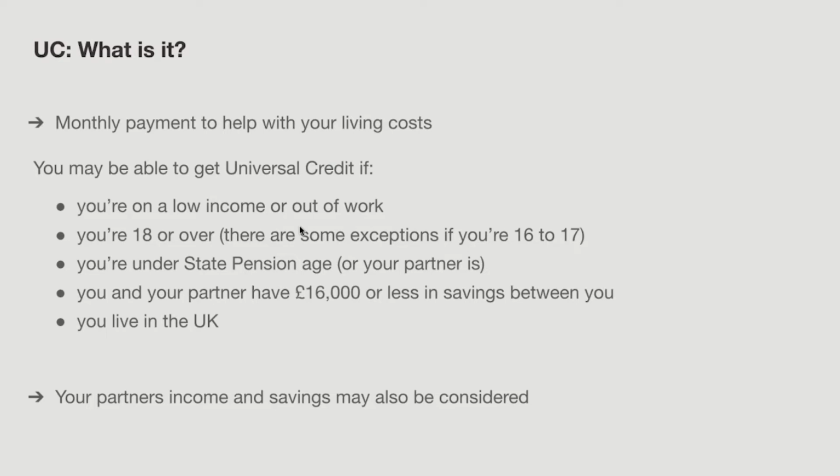Essentially, universal credit is a monthly payment to help with your living costs. You'll be able to get universal credit if you're on low income, out of work, under state pension age, if you and your partner have less than £16,000 in savings between you, and you live in the UK. When we're talking about your partner, you don't necessarily have to be married, it'll be someone that you're living with. When you make the application, they'll still ask you about your partner's income, even though it might be you doing the sole application. They will factor in the household income. So just bear that in mind.